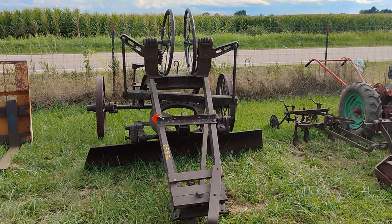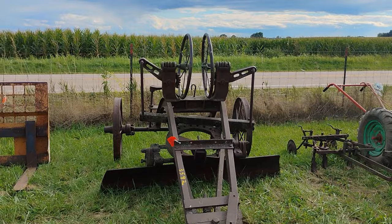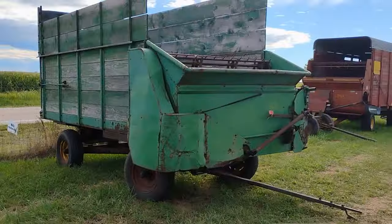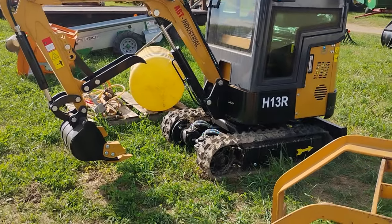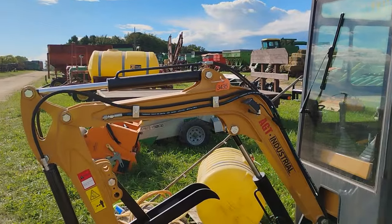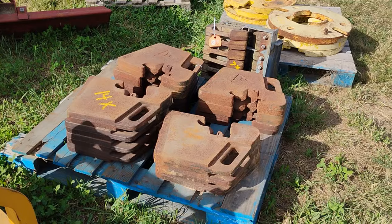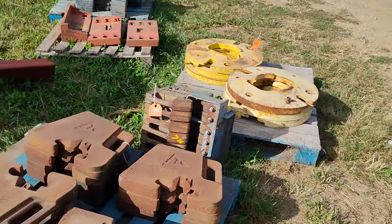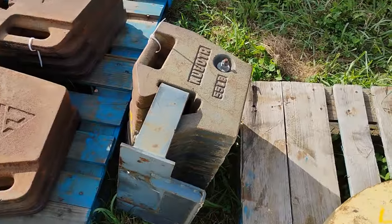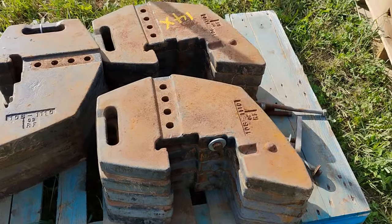Not sure what the heck that is. Very interesting. Backhoe, whatever the heck that is. There's all the tractor weights. Lots of weights. Not sure what any of these go to.